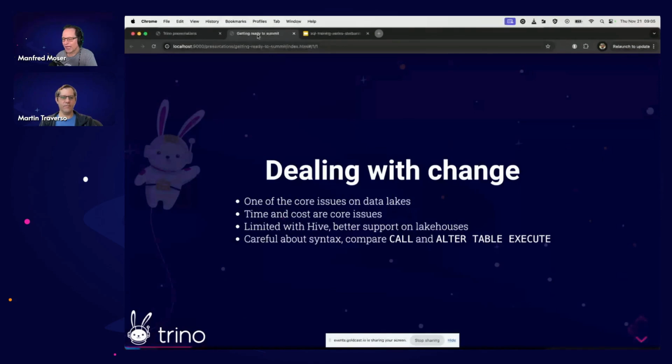So what happened then in the past? Did people just not change the data, or did they have to create new tables, or did they just go, oh, I give up?